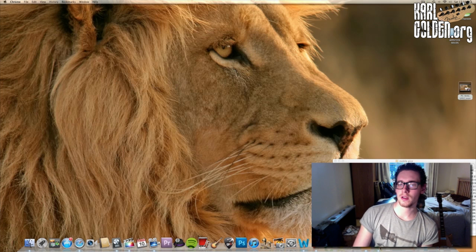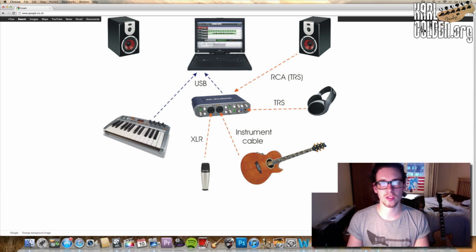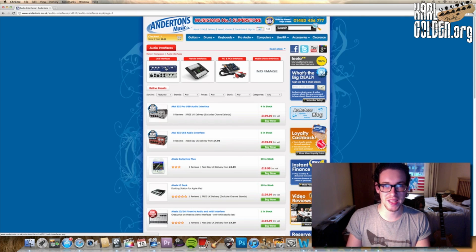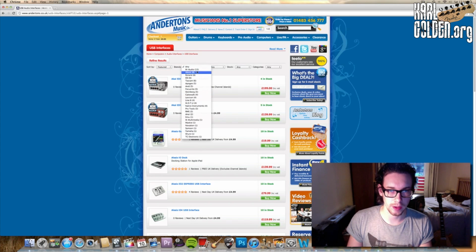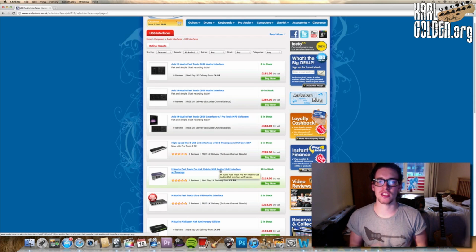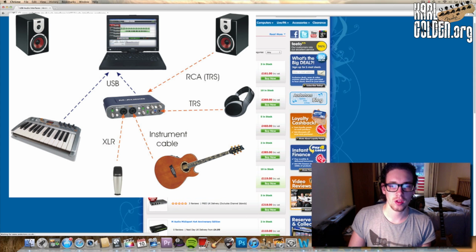Okay, let's move on to sound cards. So back to Andertons. External sound cards are what connect your instruments to your software. So go to computers, audio interfaces, sound cards. USB interfaces you want. So I recommend brands M Audio, which are great and quite cheap and reliable. So if you don't have much money, this is very important. This is what connects your guitar to your software or your bass or your vocals.